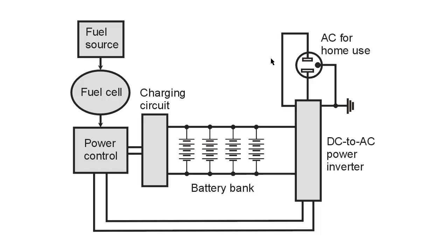But anyway, getting back to the gist of this question, if you want to use the fuel cell's output directly to power something and not rely on the power control, the charging circuitry, your high capacity battery bank, which should hopefully be able to store quite a number of kilowatt hours of electricity for you, so that you can get a lot of power when you need it.